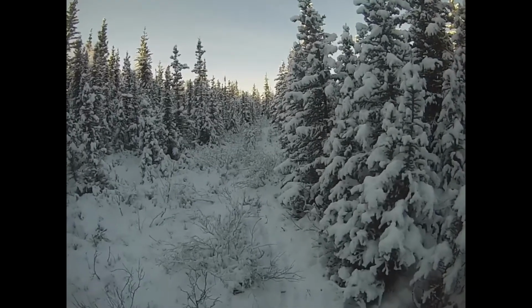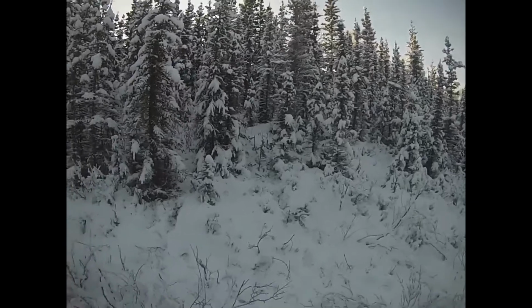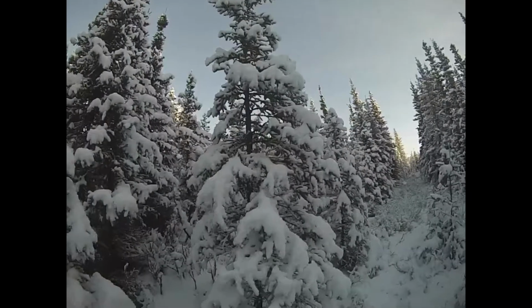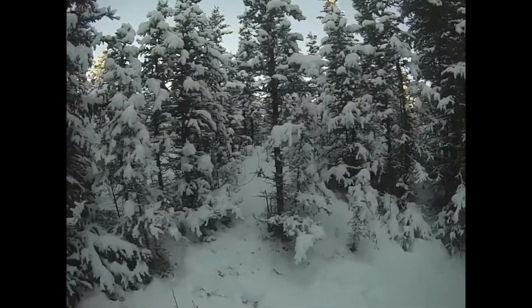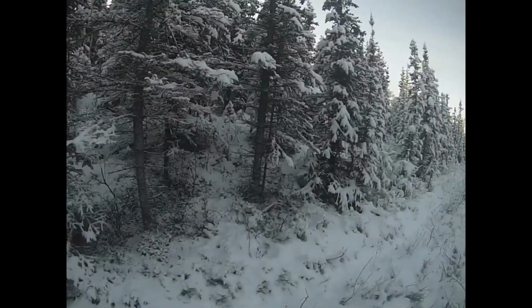Stretch of trail right there. There's a foothold. Got a wolf snare right there, and a wolf snare right there. Come on down this way. Got a wolf snare there. Plugging up all the little holes that they might want to come through. Got a double wolf snare there. Got another one there.